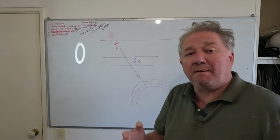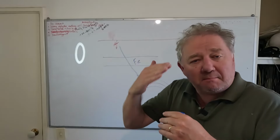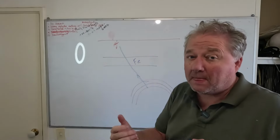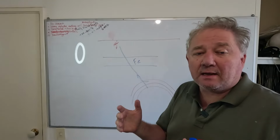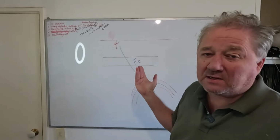And also look in the banded iron formations. The banded irons are alternating layers of iron-rich sediments with silica and chert, and back and forth it keeps alternating. And if this is a zone of banded iron, or BIF, sometimes you'll see it on a geological map as SIF, S-I-F, which stands for sedimentary iron formations, basically the same stuff.